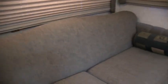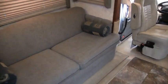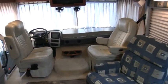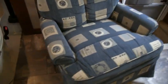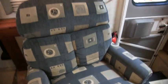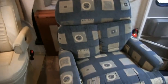Show off that couch. There is no sign of wear and tear on this coach at all. We're in 2018. This is a 2003, and I was amazed when I pulled up. So, a nice swivel chair, and it is a recliner. You do have a nice table that pops up and comes out for the swivel chair here. I'll show the cockpit here at the end.